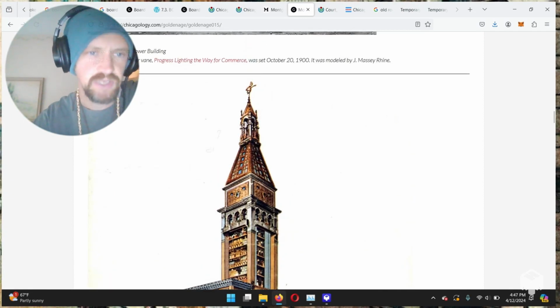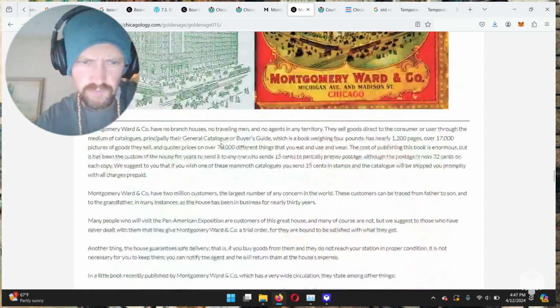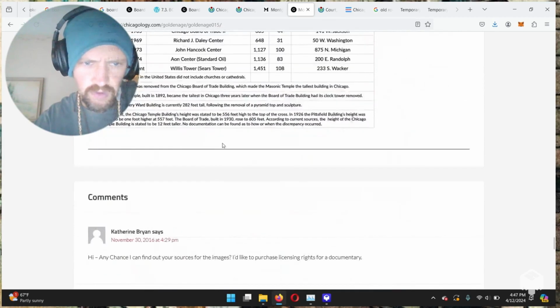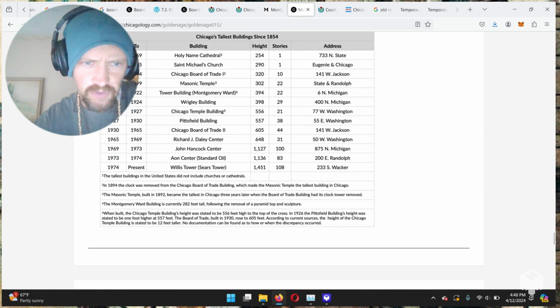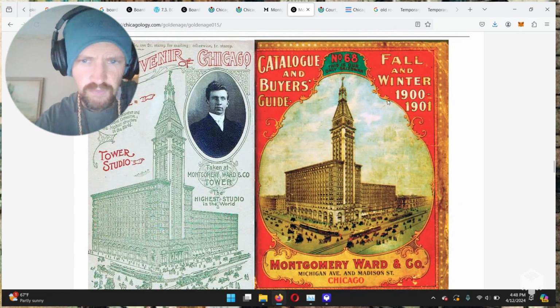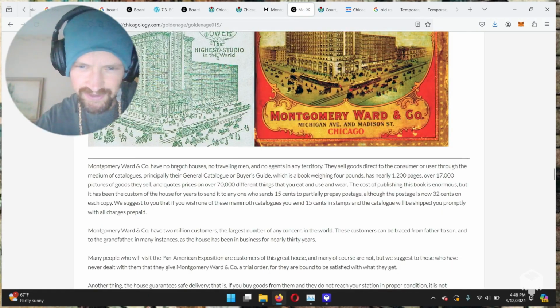The 22.5 foot weather vane was set on October 20th, 1900. Okay. So in 1922, they removed that tower. It used to be a great lookout point, apparently. It says, taken at Montgomery Ward & Co. Tower, the highest studio in the world. Tower studio. I wish I could go up there, but you can't today.